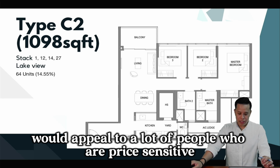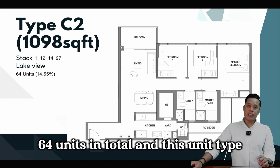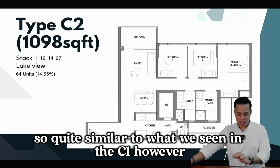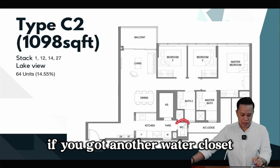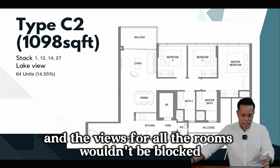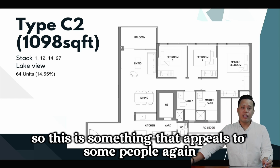Next, we've got type C2, 1098 square feet. We've got 4 stacks in total, 64 units in total, and this unit type is a lake view unit, quite similar to what we've seen in the C1. However, we've got an extra yard space over here. We've got another water closet at the back of the kitchen, as well as a household shelter. All the bathrooms are also naturally ventilated, and the views for all the rooms wouldn't be blocked because the aircon ledge is placed behind the unit. So this is something that appeals to some people.